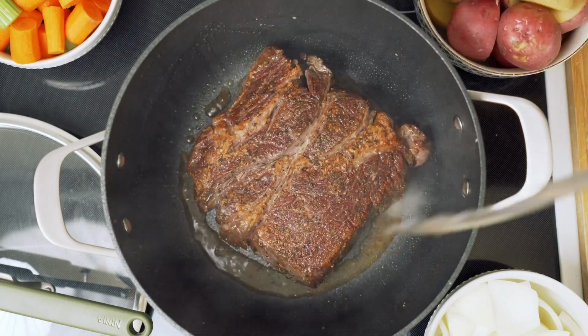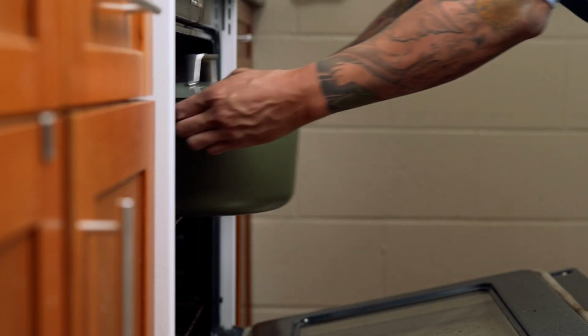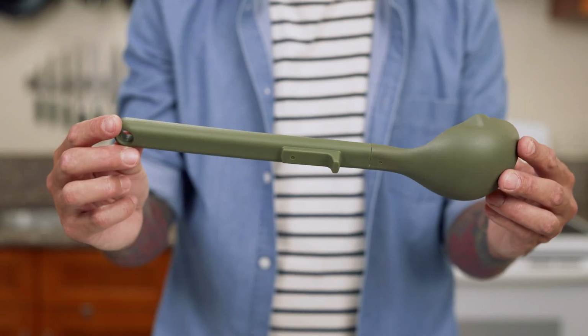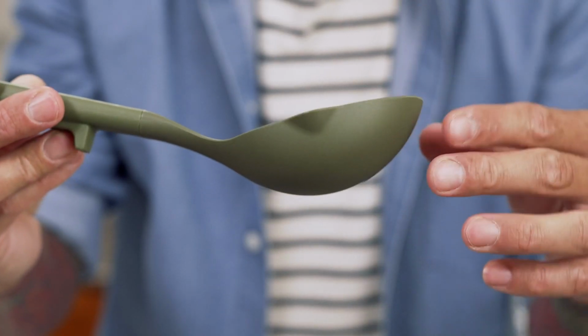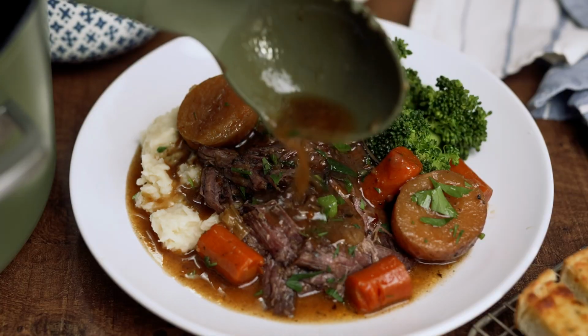All range capable and oven safe up to 500 degrees Fahrenheit, the Ninja Foodi PossiblePot lets you easily go from stovetop to oven to table. It even includes an integrated utensil that works as both a ladle and pasta fork, perfect for serving a meal right at the table with your friends and family.